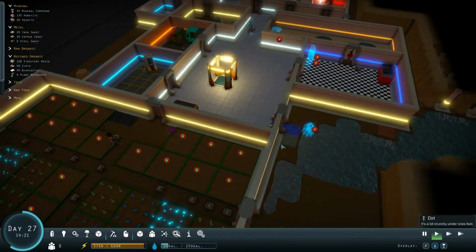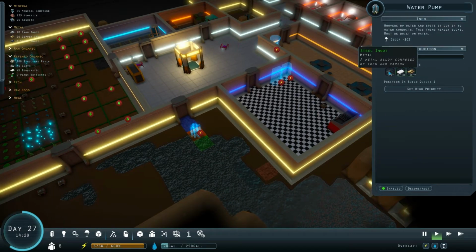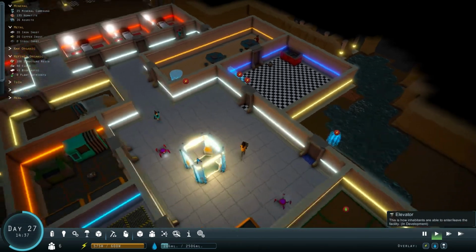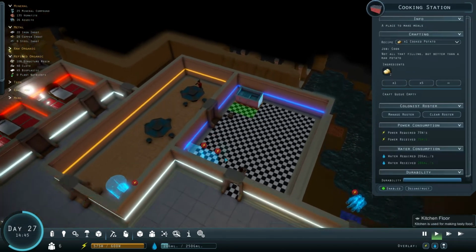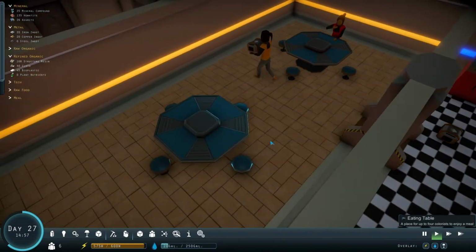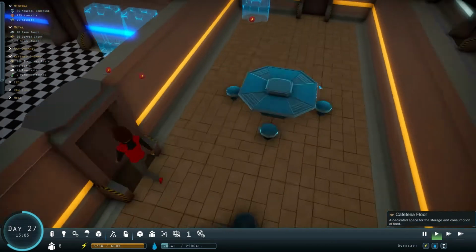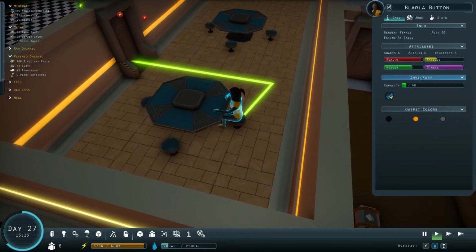You can see there's a couple of bits here that aren't finished, and there's a very simple reason for that. These require steel ingots, these things. So we need to work on that, but we did manage to get the water working over here so that we can try and get this cooking station up and running. And if we'll notice, look, we've got our canteen done as well. So they've got some places to sit, but the food dispenser isn't working, and they're all eating, here's Blarla, they're all eating sort of raw food.